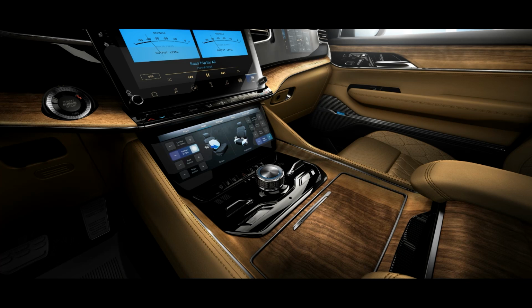I agree with you. I was in one of these last fall, and I was just absolutely overwhelmed by the quality of the appointments, the luxuriousness of it, the comfort. It was quiet. It cost more than my first house, but you sort of expect that. I just can't imagine people not loving these when they look at them. I think it's going to definitely pull some sales away from some of the other brands that we know are high-end luxury.